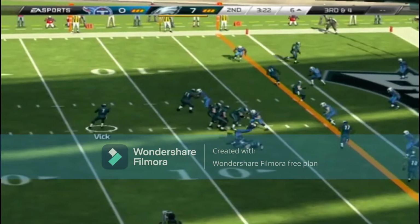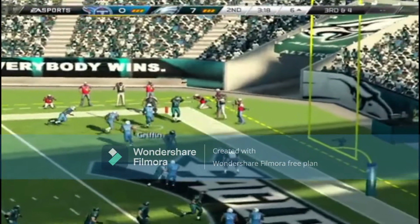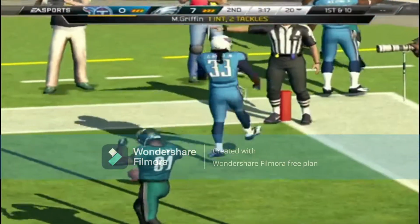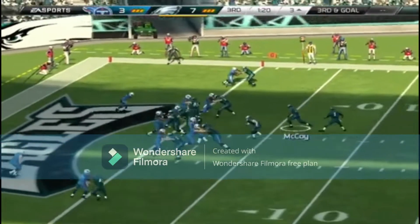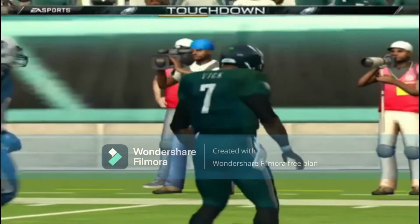Formation. Vick's going to take it from the gun. Surveys. That ball was going the other way. That'll be a touchback. What a drive this has been. Short run, and it's a touchdown.